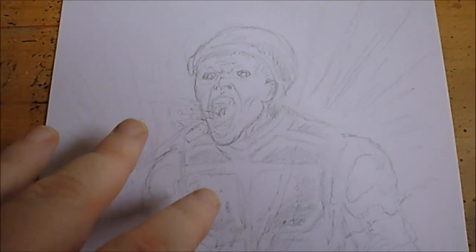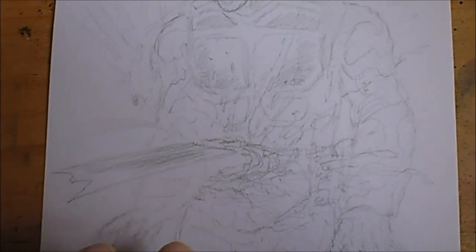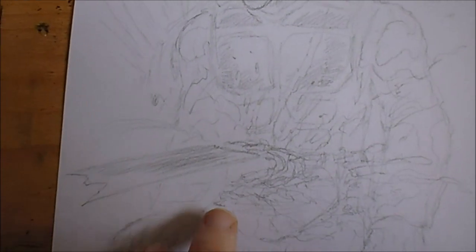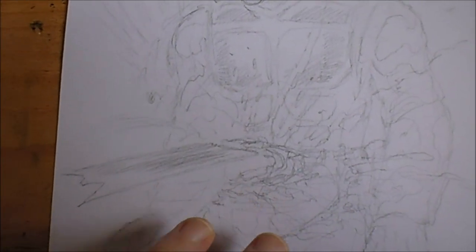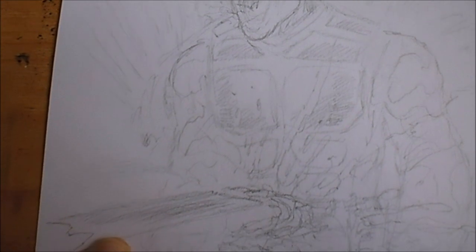It's supposed to be an army soldier wearing body armor, but the body armor is no good because it's got a huge hole in the side of his stomach there. I need to redraw the helmet because it doesn't look right, but it's just a sketch at this stage.